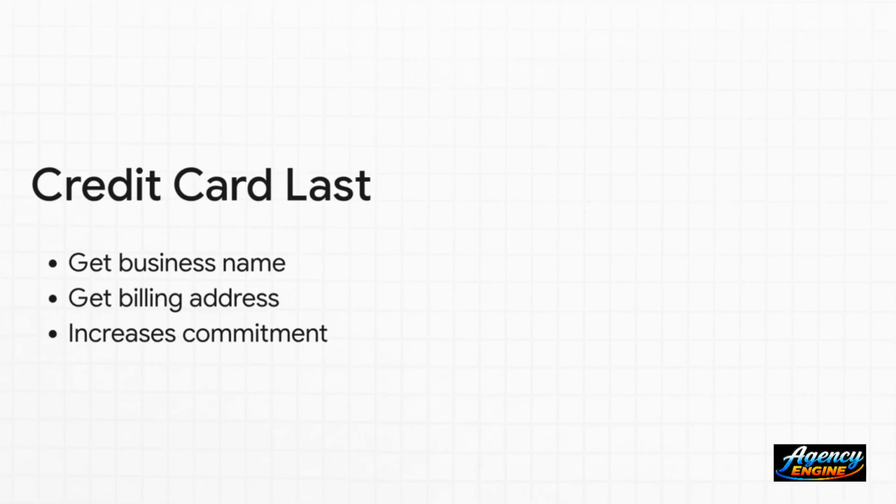In the source material, Kai literally pulls up the payment form and just starts asking for the business name, the address, the zip code. By the time he asks for the card number, the prospect, who, in one source example, is literally driving a truck while on the call, has already invested so much compliance into the process that reading off the card numbers is just a tiny, frictionless afterthought.